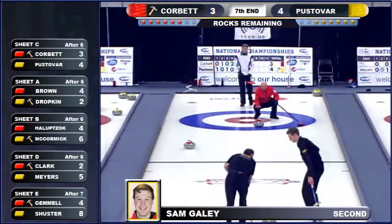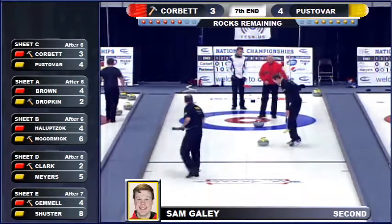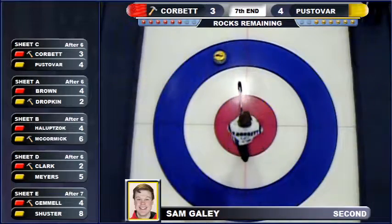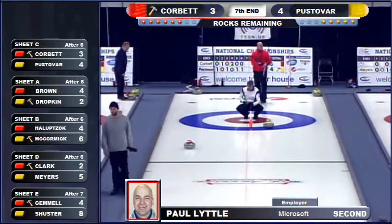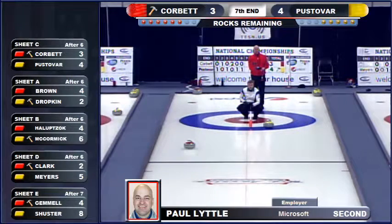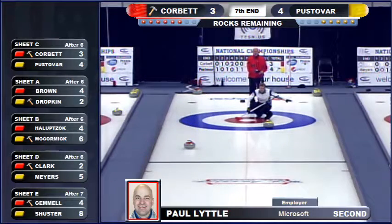Yeah, and that rock out in front of the rings is not much of a guard of anything because of how much this ice is curling. Nice wave, Pat. Control. A good sign. We're back to control weight, Joe. Yep. And this kind of ice, what I would consider to be normal, probably a little too heavy. Maintain your shooters. Control. Yep.